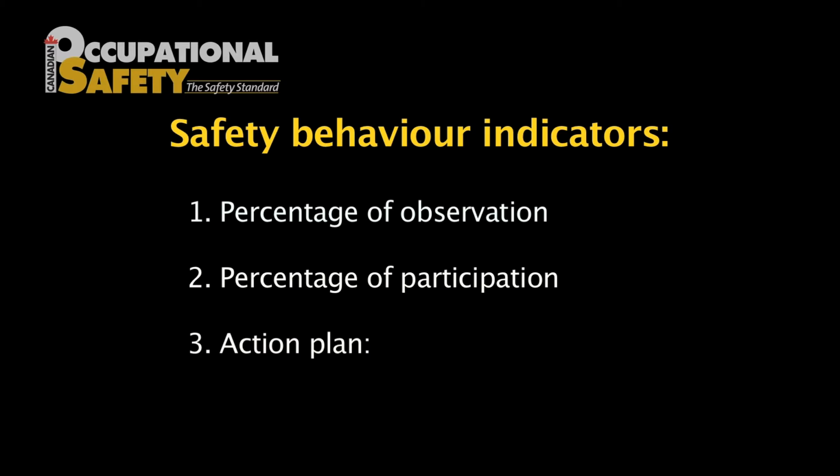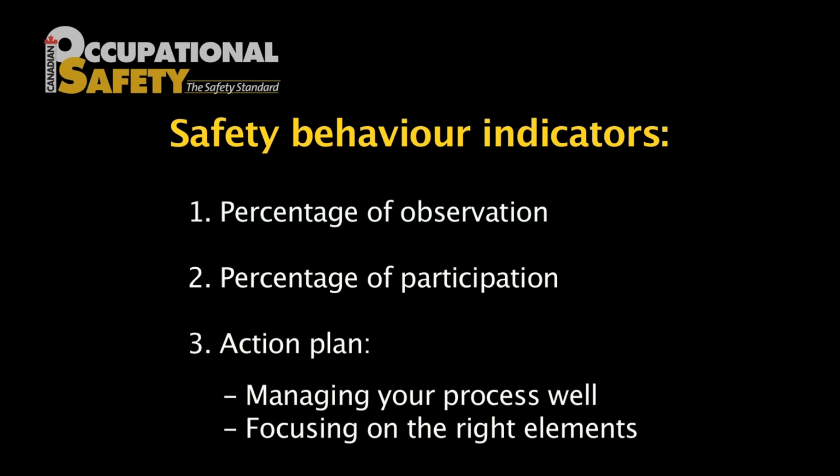Your next one is your action plans. Are you doing anything with this data? Now, action plans fall into 2 types, right? Are you measuring and managing your process effectively? And also, are you focusing on the things that are going to improve safety, or addressing the influences on risk?